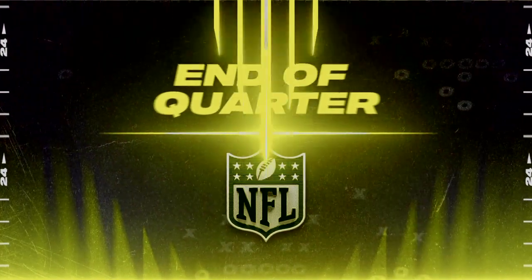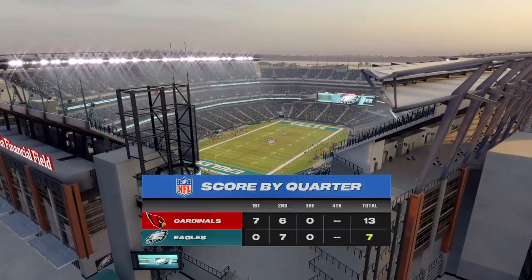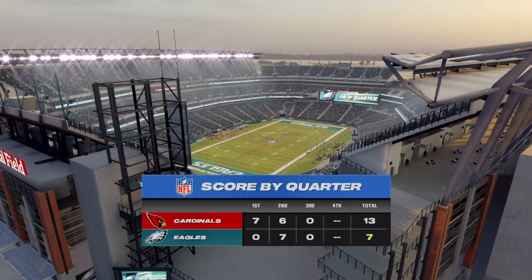So the scoring dried up here in the third. Nothing that quarter for either side. We'll return with more after this break.